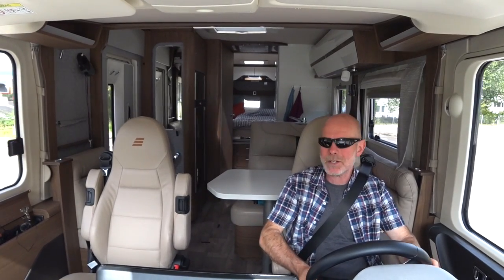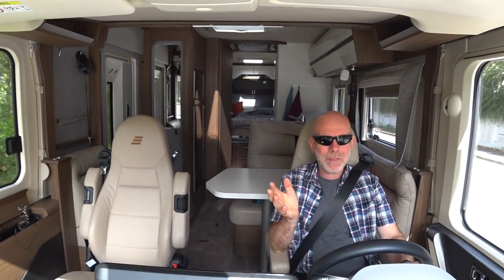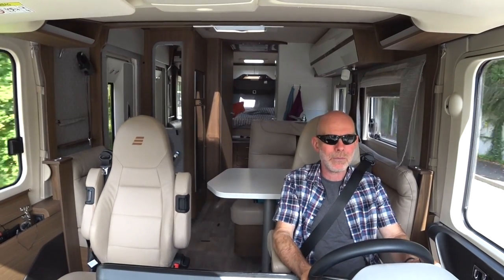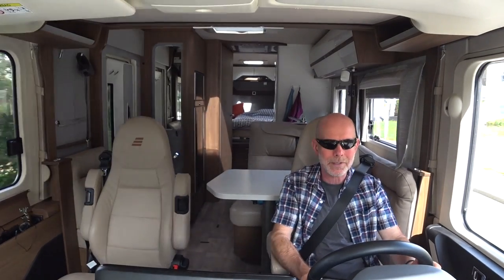Right, so the acceleration with this upgraded engine is of course good. But the handling, I mean, folks, this is a 3 metre high, 2.35 metre wide, 8 metre long motorhome. It is not a sports car. You are not going to be throwing this around corners.